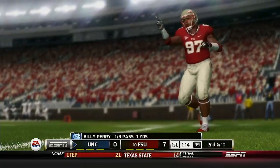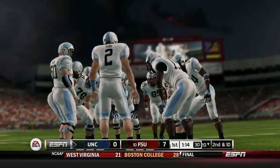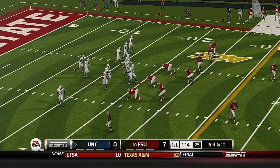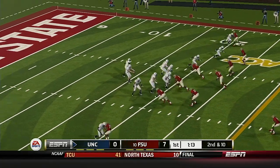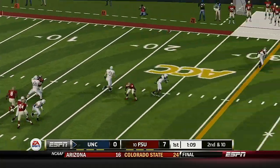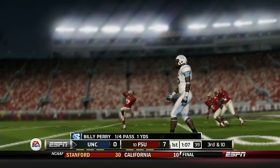Passes to the back, incomplete. Second down, 10 to go. Ball on the 20. Back 22, back 22. Wants it all. Going deep. He almost had it, but it's incomplete.